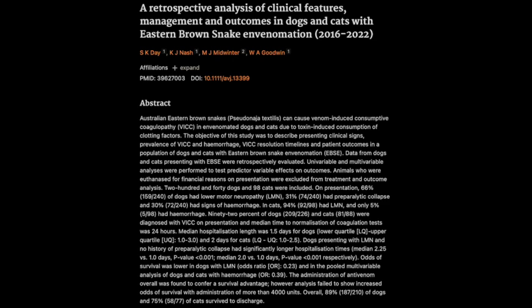Whereas cats, they tended to have more respiratory distress, breathing problems, and hypothermia. Interesting. So very different presentations. It really shows how the venom affects different species in unique ways. It makes you think about the different physiologies and how they respond to those different toxins.